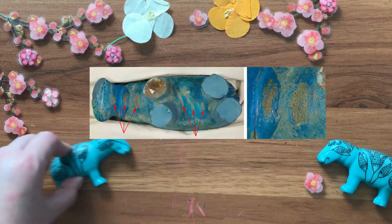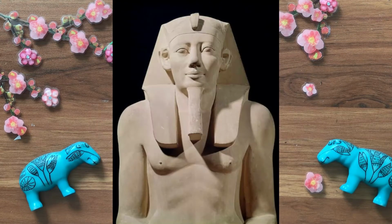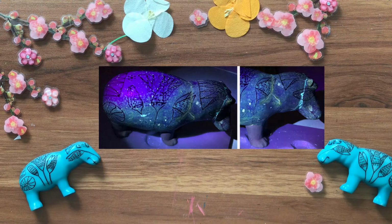William is thought to be built from around 1961 BC to 1878 BC, during the reigns of Senusret I and Senusret II, the second and third pharaohs of the 12th dynasty of Egypt, during the Middle Kingdom period of Egyptian history, which is almost 4,000 years ago.